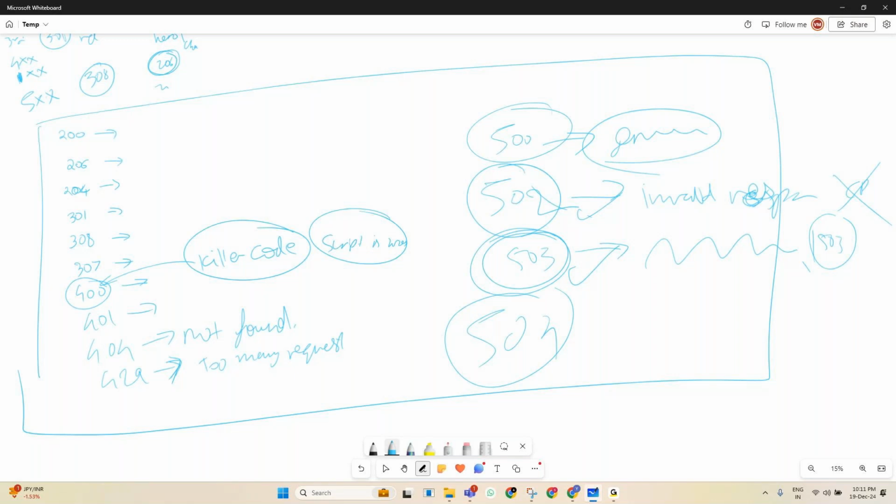Even if any service is down, we will get the 500 error, right? Could be. But generally, if your service is down, you should get 503. But yes, 500 is a generic error, so it can happen.